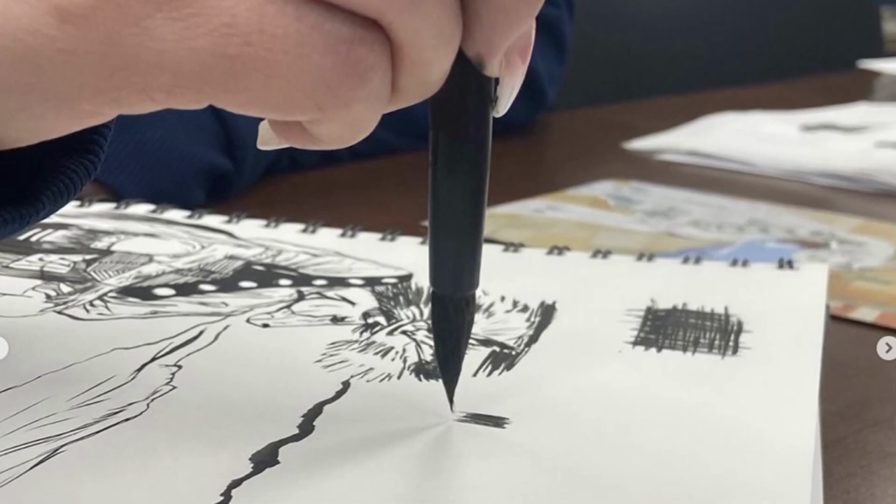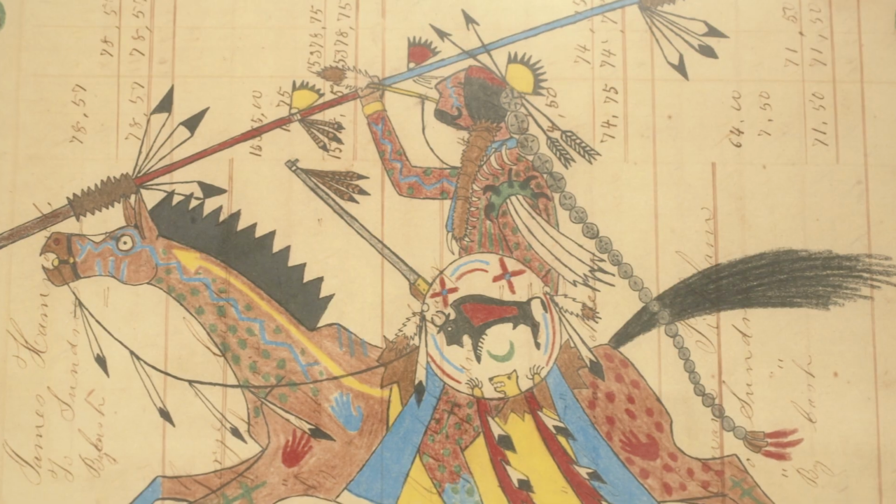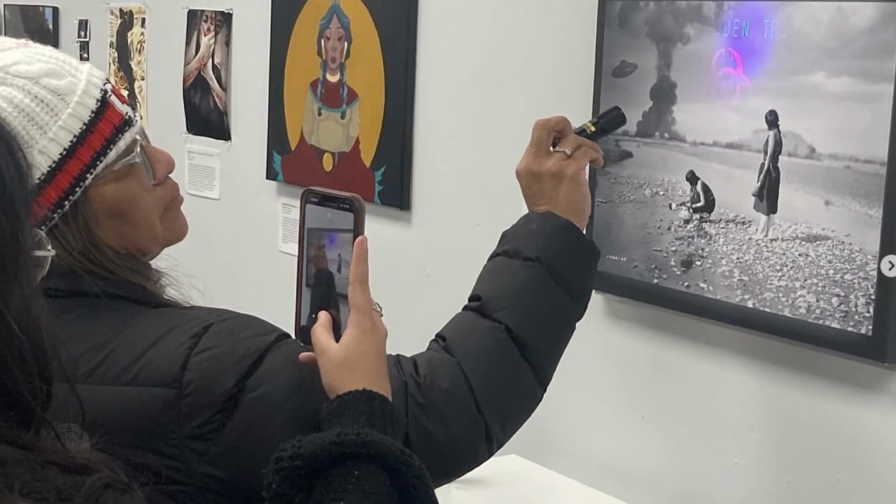Art, in its many expressions, can share tradition and culture to both connect to the past and create paths to the future.